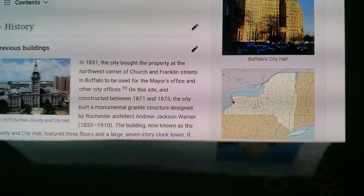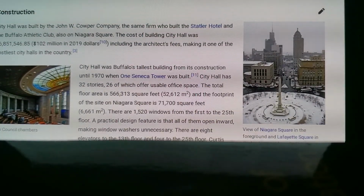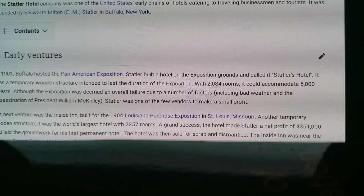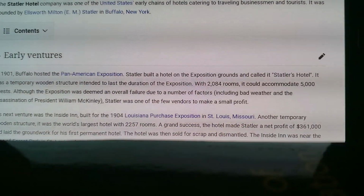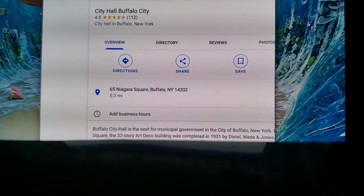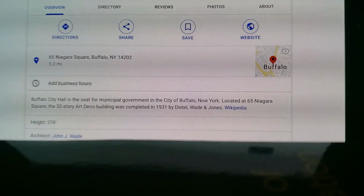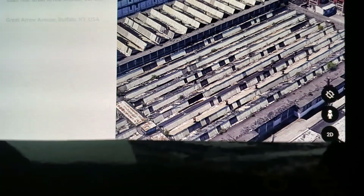Okay, let's just do construction. Okay, the company that built it, the Cowper Company, the same one that built the Statler Hotel. The Statler Hotel has the old architecture to it too. Oh yeah, it's not going to show in Buffalo. So that's that. You can figure your way down the rabbit hole for that one, or the rest of the way. You see what I'm getting at here, though? If you don't, well then, maybe you're not interested. So let's go back to Tartarian buildings here in Buffalo.